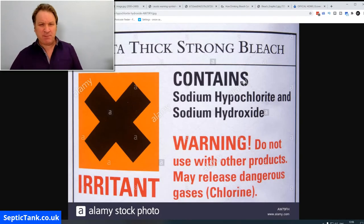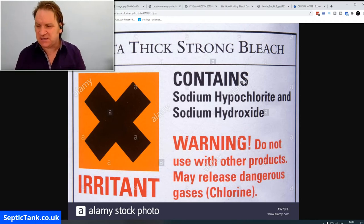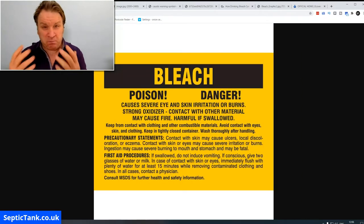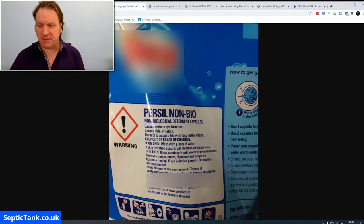If you look at the label on the back, it says danger. In this instance, it's an irritant. This thick, strong bleach contains sodium hypochlorite and sodium hydroxide. This other one says bleach, poison, danger, causes severe eye and skin irritation or burns, may cause fire, harmful if swallowed.